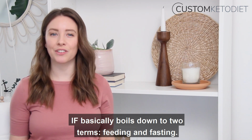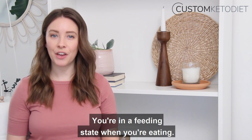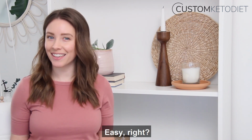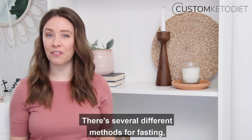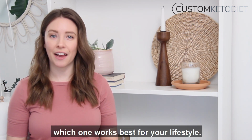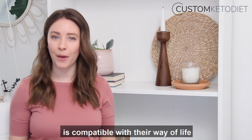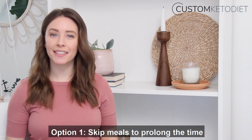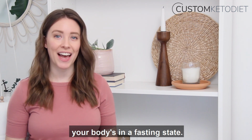IF basically boils down to two terms, feeding and fasting. You're in a feeding state when you're eating, and all the times in between, you're fasting. Easy, right? Okay, so here's the deal. There's several different methods for fasting, and you get to choose which one works best for your lifestyle. Most people find that at least one of the following is compatible with their life and fits well into their daily routine.